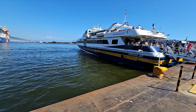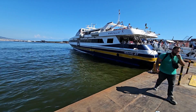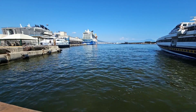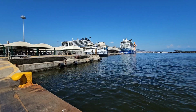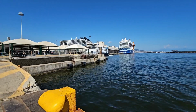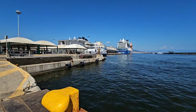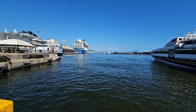Okay, so we've just got back from Capri now. We've just been on Vesuvio jets, part of the NLG group. It was very comfortable, a little bit hot, but it was full up. And the cruise terminal is just adjacent to this terminal here now. So it's just a case of 200 yards and you're in the cruise terminal itself. So there's a lovely Celebrity Ascent on the right hand side, and it looks like a MSC ship on the left. And we're going to go off now, and we're going to get back on board the beautiful Celebrity Ascent.